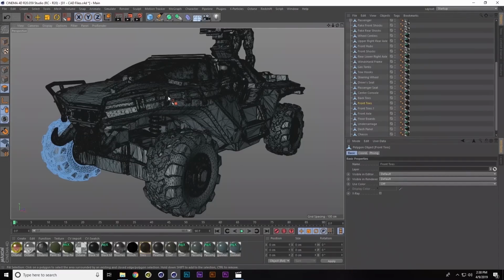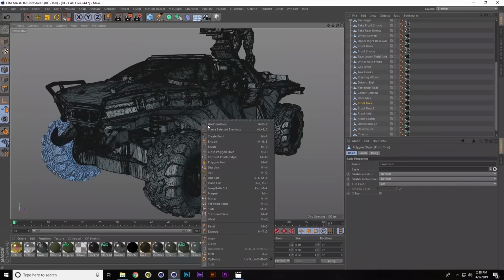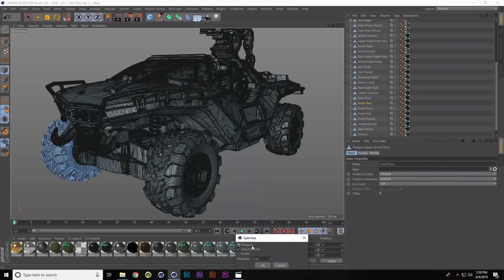Now, if you're using R19 or lower, go to maxon.com. Shame on you, buy R20. But you will be left over with a bunch of points. And if you're trying to follow along or do this with a car CAD model yourself, all you need to do is select all of the points or none of the points, go to your optimize command, and just use a super low value like 0.0001, and then all the points that were left over in R19 or lower will be gone.